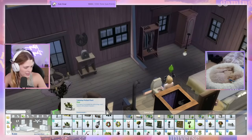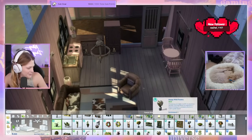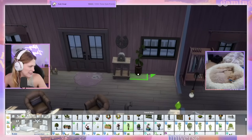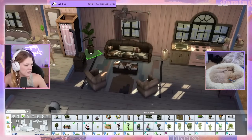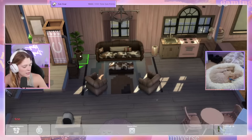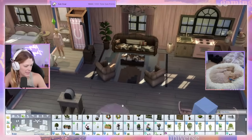Let me see what plants I'm liking right now. We need some green, big old green guys. Maybe this guy? This guy's always a classic. Put him over here. Or we could put him in this corner over here. That actually looks nice. Let's do that one. Maybe. Yeah, nice little guy there.